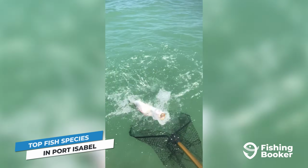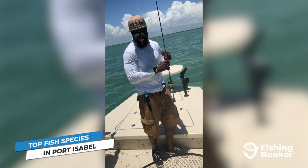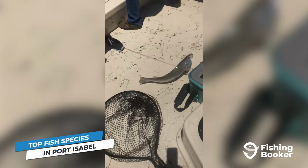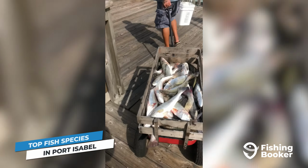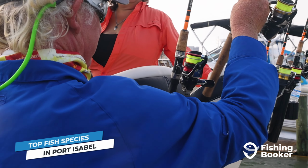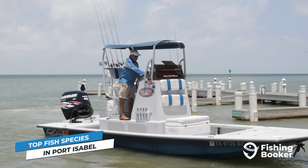Following closely behind is another Texan favorite, speckled trout. One of the most popular inshore eating fish, they reach impressive sizes in Port Isabel's inshore waters. Gators measuring over 30 inches are all too common, as well as plenty of smaller varieties that are best for throwing on the grill.